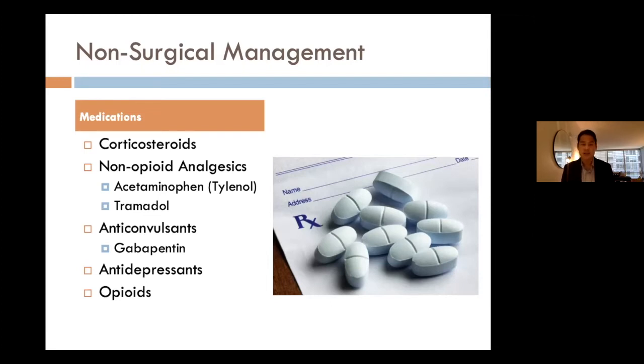Other medications we use are medications like gabapentin or Lyrica, which are anticonvulsants that can help ease some of the nerve pain. Antidepressants have been shown to help. And then at the very bottom of the list, I list opioids on here, though I never give opioids acutely for back pain.